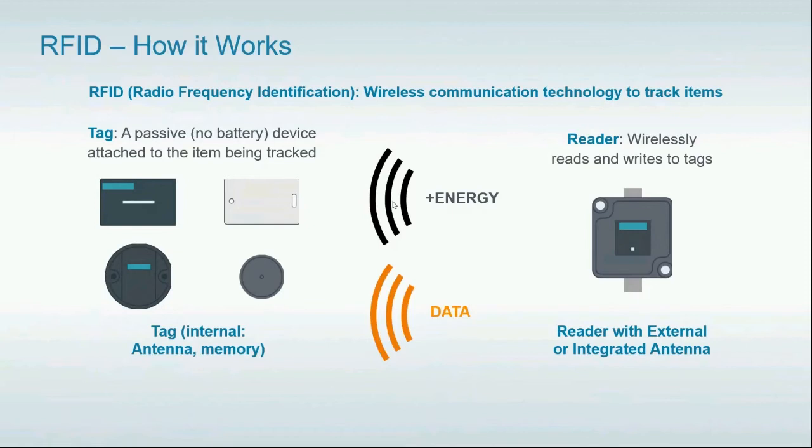So it is a great application to use RFID as portals over entry and exit doors of a warehouse if you just need to know if an asset has entered or left a warehouse. If you need to know exactly where that asset is, that's when we go to a real-time locating system.